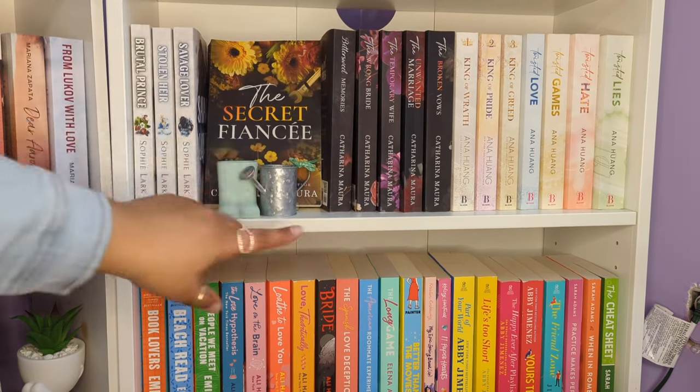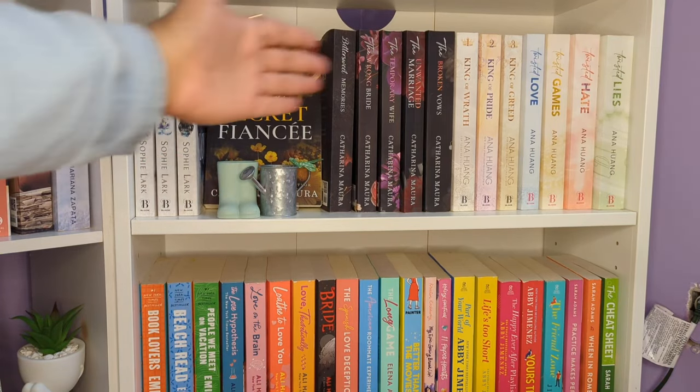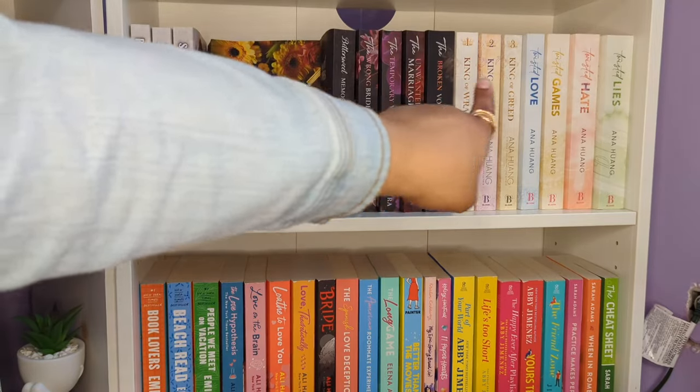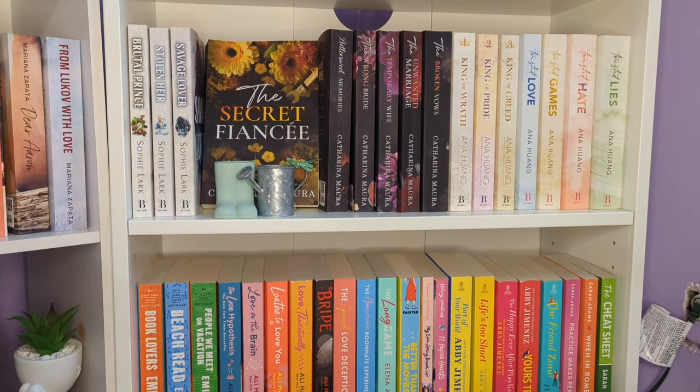All the other books, I want to reread them so bad, but I love this little plant stuff because I was like, it's flowers and all of these are flowers. It was so cute. Then you can see my King of Sin series and then my Twisted series. So again, Twisted doesn't need to be up there, but it'll be there for now.